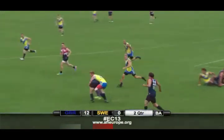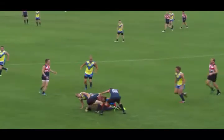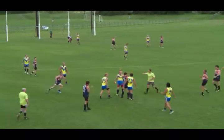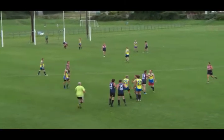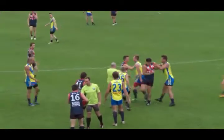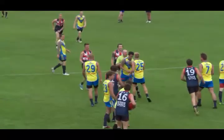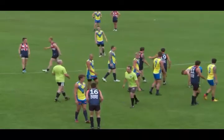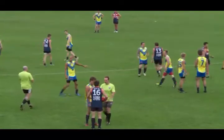Amazing tackle there by number 6. That's Mark Island for Great Britain. He has laid 2 fantastic tackles there. But it is Sweden who get paid the free kick. Saunders has been pinged with holding that football. In come the boys with a bit of argy-bargy, showing who has the tighter biceps in these jerseys.